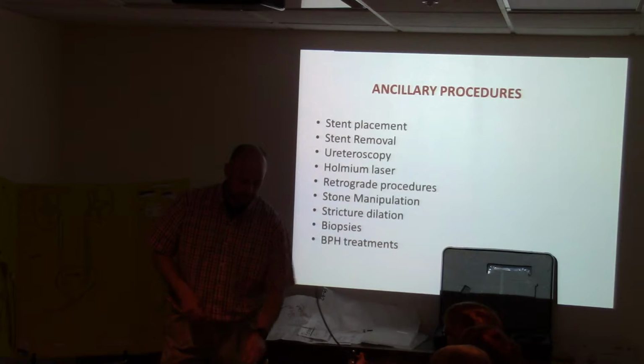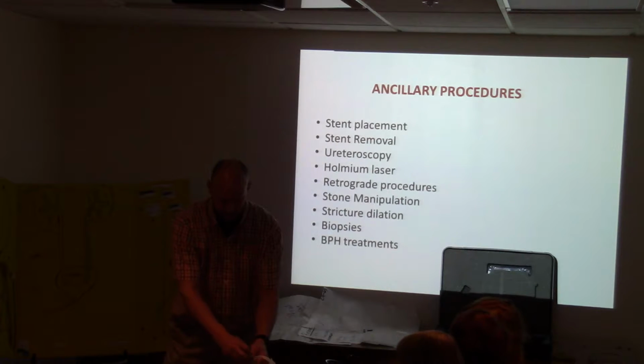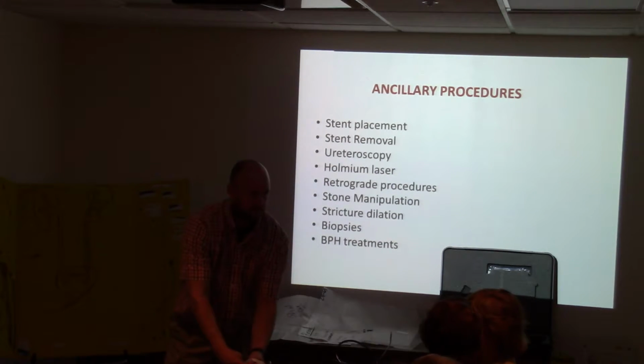And an injectable stent is a stent, just like a regular stent. I tried this one.